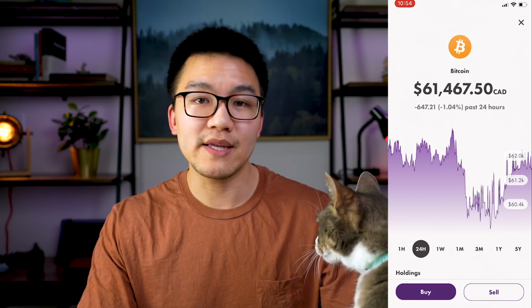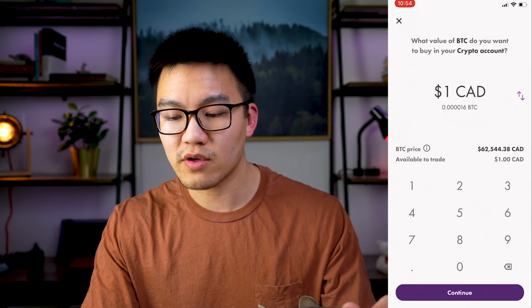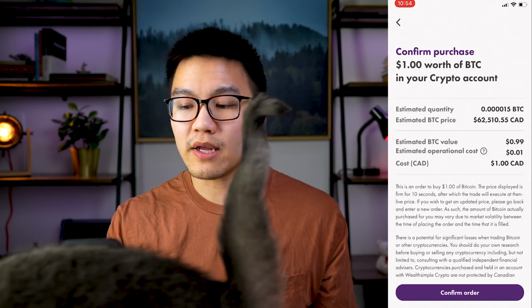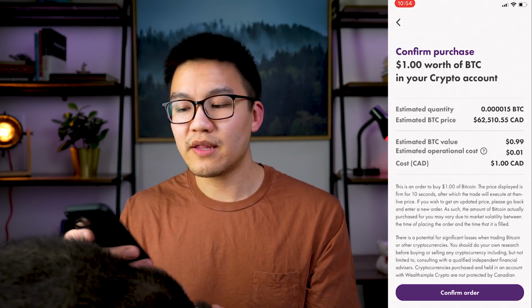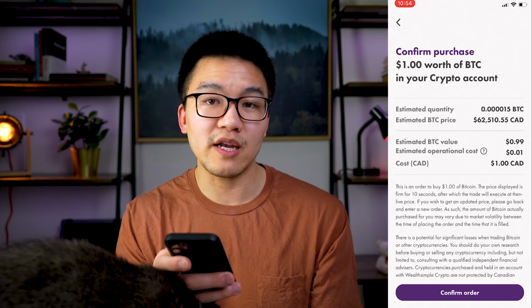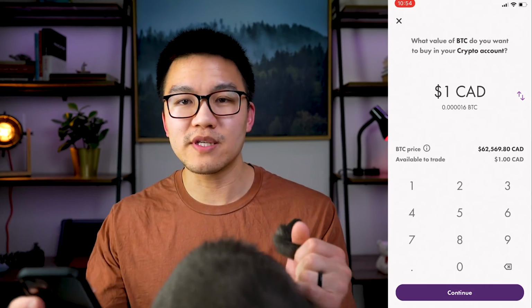Also, if you're going to buy and sell Bitcoin, for example, you can see here that if I'm going to buy $1 worth of Bitcoin, they tell you exactly what's the estimated Bitcoin value you're going to get. So I'll get back 99 cents first, and then the operating costs, or basically the fees that I'm paying, is 1 cent. And the total amount, which is $1, and they also tell you the estimated Bitcoin price that you're buying Bitcoin at after all the fees. So that's a quick overview of Wealthsimple Crypto.